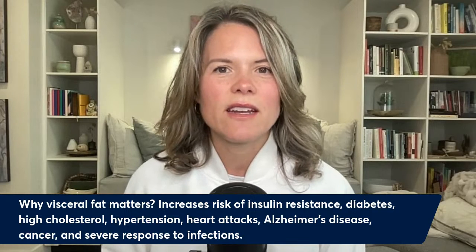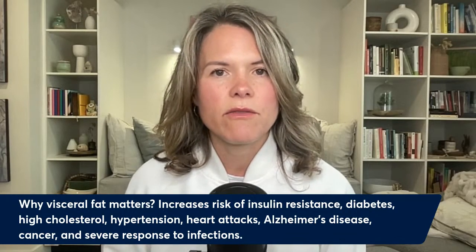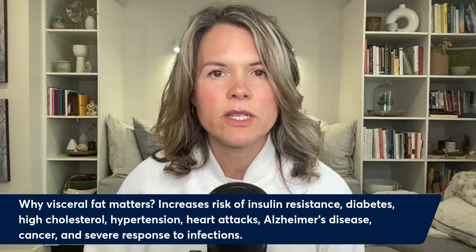And if you do get an infection, like a viral infection such as COVID, your response to that infection will be much worse. You'll get a much more severe response to that infection. That's been proven in research.